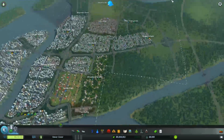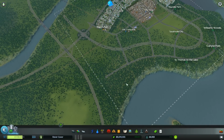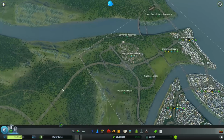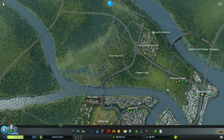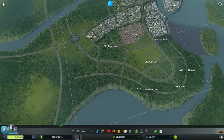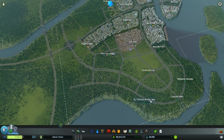I mean, literally, I can't even go. I think there's oil right here. So that might be an idea of what we're going to do. You know, metals over here. That's what we do when we get the 25 tiles all unlocked, which is going to be far away into the future. Because as you can see, we've still got a lot to do. Look at this whole area: Williams Wood, St. Thomas on the Lake, Canyon Park, South Vale.